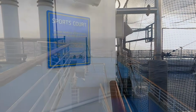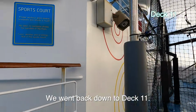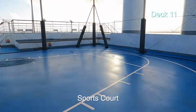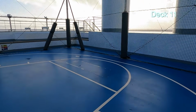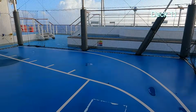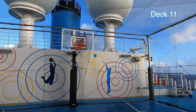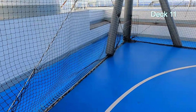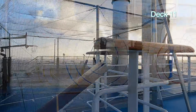Let's go back down. Now this is the sports court. And you go through this net and you're in. Now people ask about pickleball. I don't think so. I don't know how you could play pickleball out here. I mean, they don't have a net or anything. It's really just a basketball court, and it's not even a full-size basketball court. You know, not even a half court. But that's it. There's the sports court.